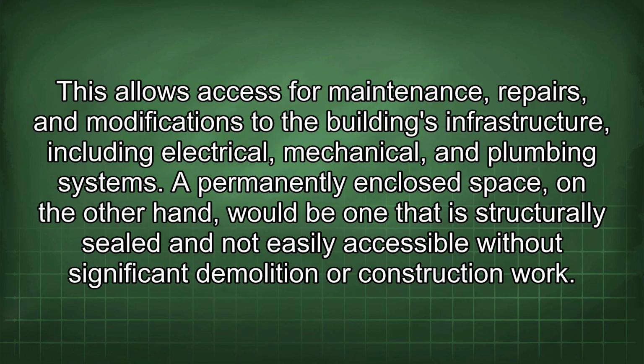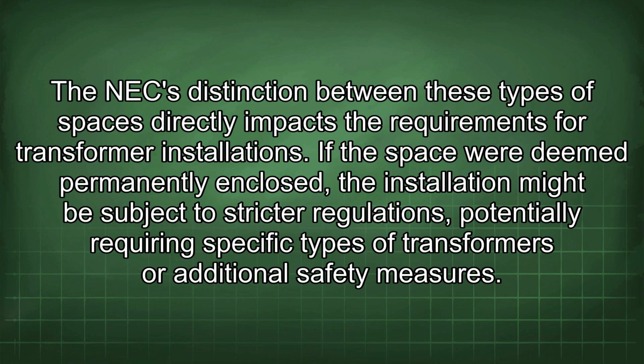This allows access for maintenance, repairs, and modifications to the building's infrastructure, including electrical, mechanical, and plumbing systems. A permanently enclosed space, on the other hand, would be one that is structurally sealed and not easily accessible without significant demolition or construction work. The NEC distinction between these types of spaces directly impacts the requirements for transformer installations. If the space were deemed permanently enclosed, the installation might be subject to stricter regulations, potentially requiring specific types of transformers or additional safety measures.